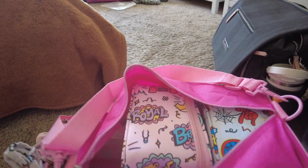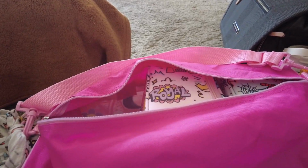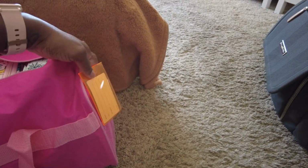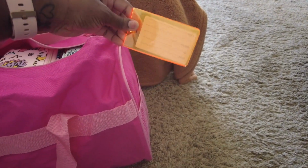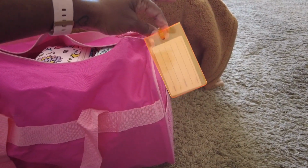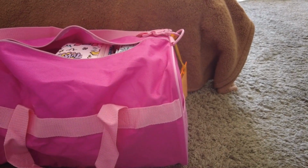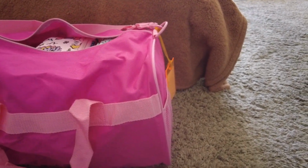So that's everything in their activity bag. And I did also put a, what are these called? I did also put a luggage tag on this bag just in case it gets forgotten somehow. I don't think that would actually happen, but just in case, I wanted to make sure we had that on there as well.